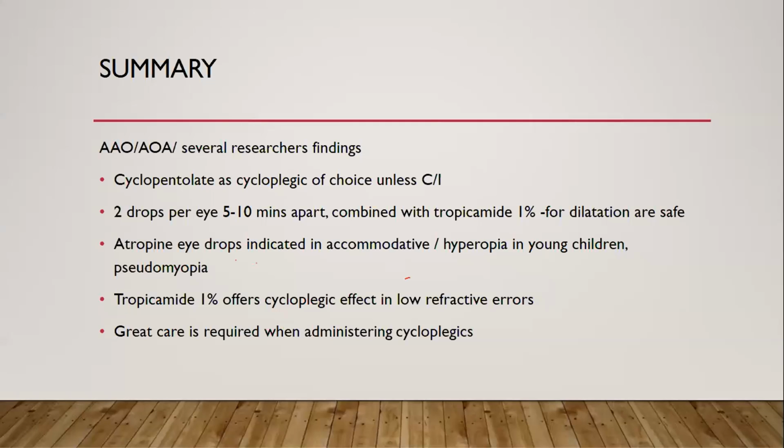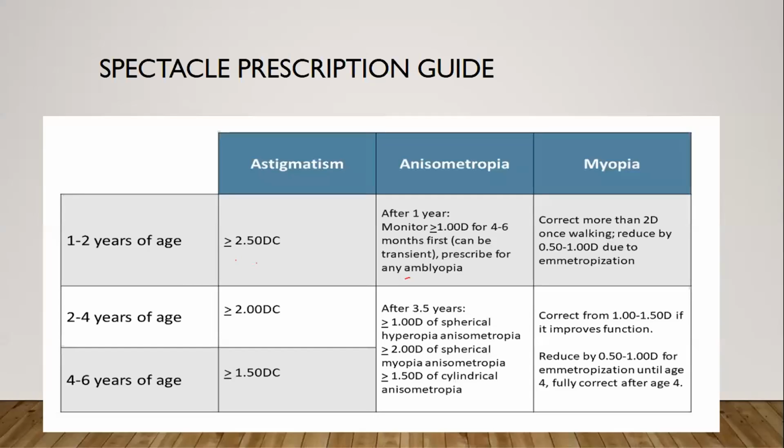So if we have a patient who, after we swing our retinoscope, we find that the reflex is very dull and we suspect we have a very high error, it's very unlikely we will prescribe tropicamide as a cycloplegic. Then great care is required when administering cycloplegics so that we avoid most of the side effects.